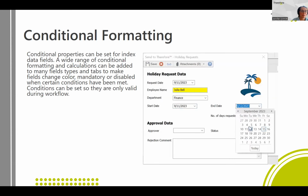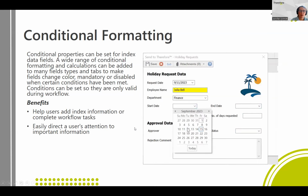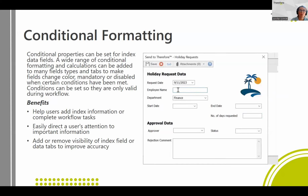And the purpose is to make it easier for users to fill out the index data correctly. So we can help users add index information or complete workflow tasks. We can easily direct a user's attention to important information, or we can add or remove visibility of index fields or data tabs to improve accuracy. So in sum, this is a really nice help that administrators can give their users, just to make sure that the users really understand where the information is and what they need to do.